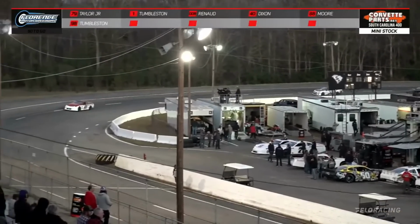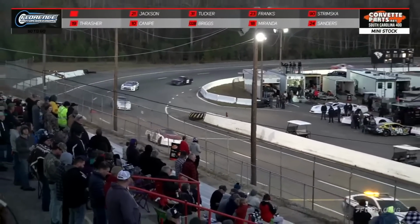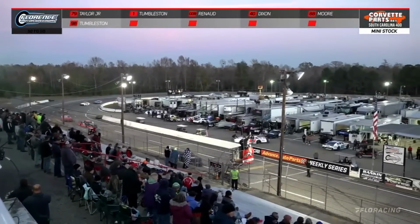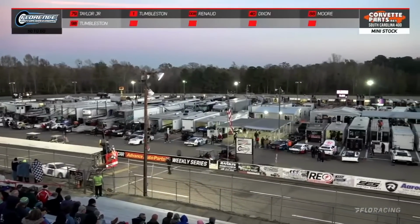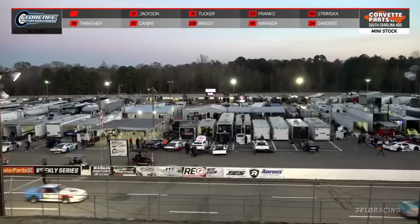One obvious element, there's no outside wall around most of this place, only on the front stretch. And we've seen a couple of drivers cut some grass already this afternoon. Yes, we have. In late model practice, one of the top contenders, Mason Diaz, cut a tire going into turn number one and went for a wild ride over turn number one into the grass, spinning that car wildly.